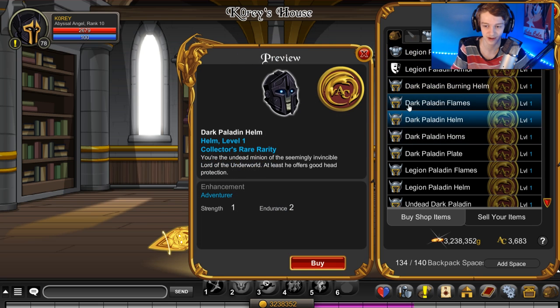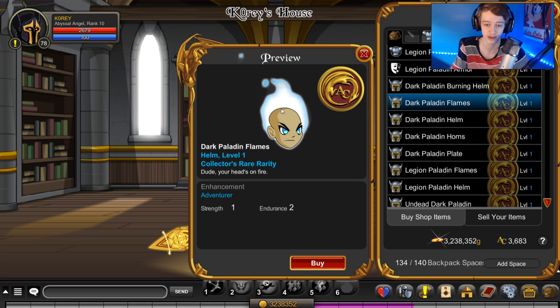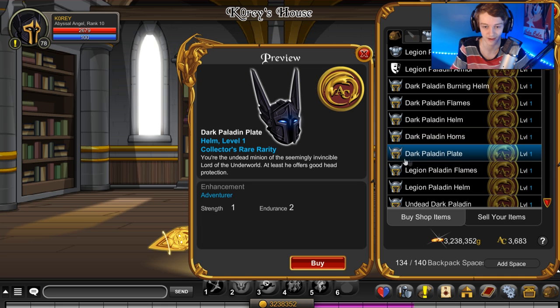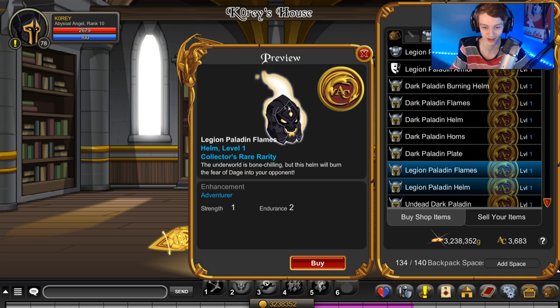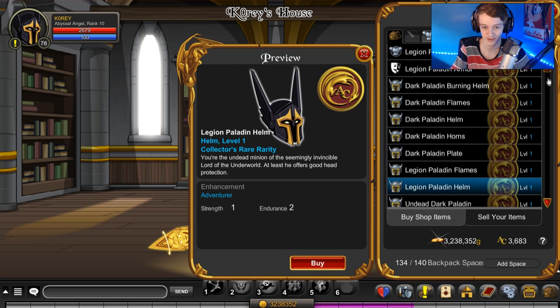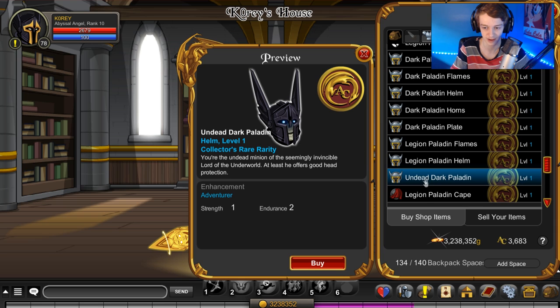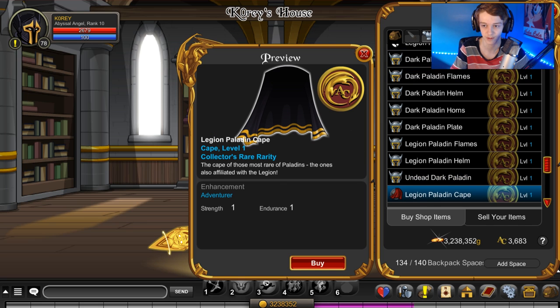There's a bunch of different helmets in here. No female version of this, and you can't even put hair on this, so it feels Batman on that helmet, but the other ones are pretty sick. I really like that one. If you're going for the Legion side, some more flames. That one's on the cover, so that's the main helmet they want you to use with the set, and you get one cape.